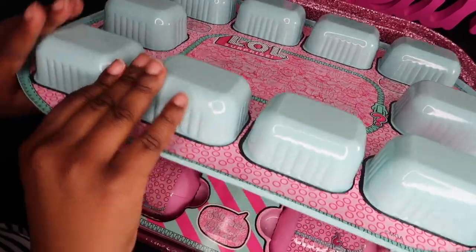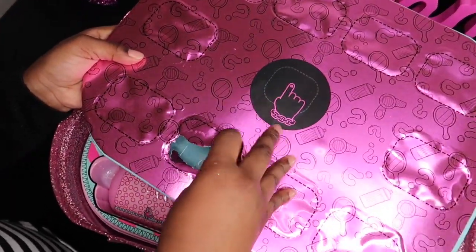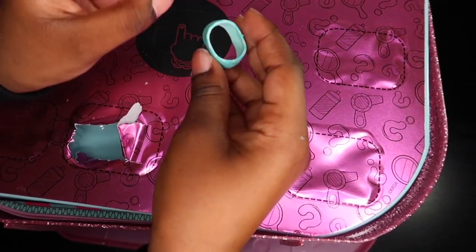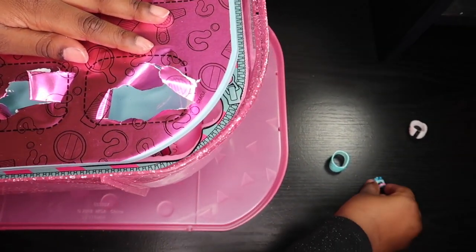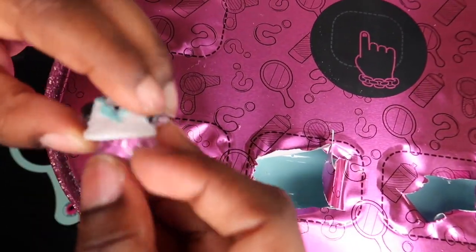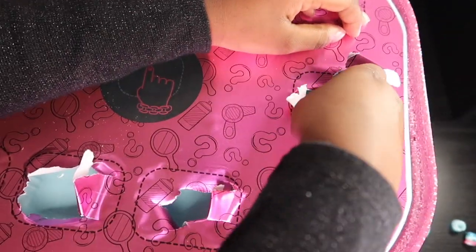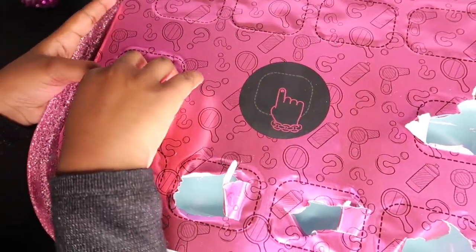Alrighty, so let's pick this up. Oh, so you push this. So, get this surprise. Let's see, we'll get some shorts. Another bottom. Some shoes. Let's see what's in here. Oh, the top for this over here. Up here. Get some nice pink glittery boots. This one.